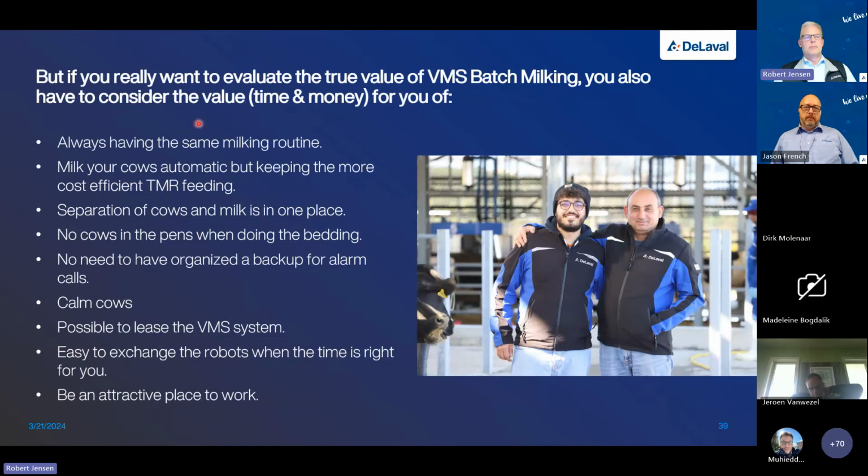So labor is one thing, but that is the thing that when you make a calculation, it's so easy to put a number on. I save this amount of hours, and this is the hour rate. This is what pays the bills. Okay, but having the same milk routine day in, day out, what is that worth for you? Milking cows automatically, and keep the TMR. What is that worth? I can't put a value on that. Jason, he can't do that either for you. Only you can do it.